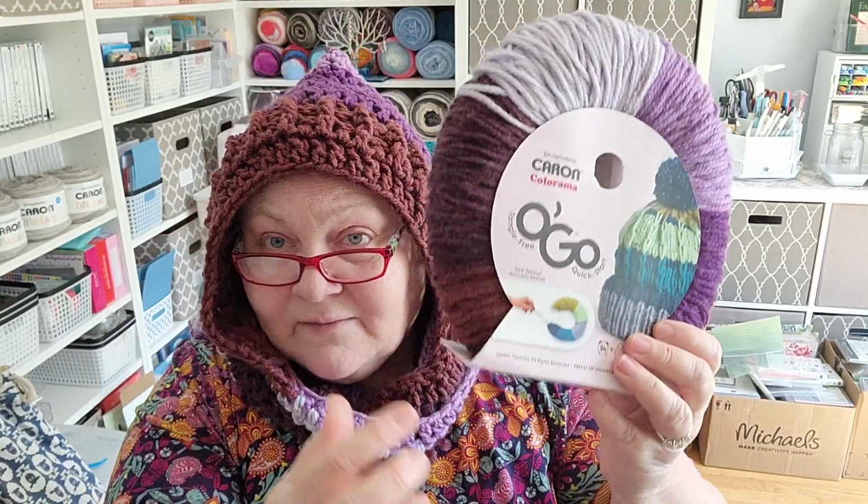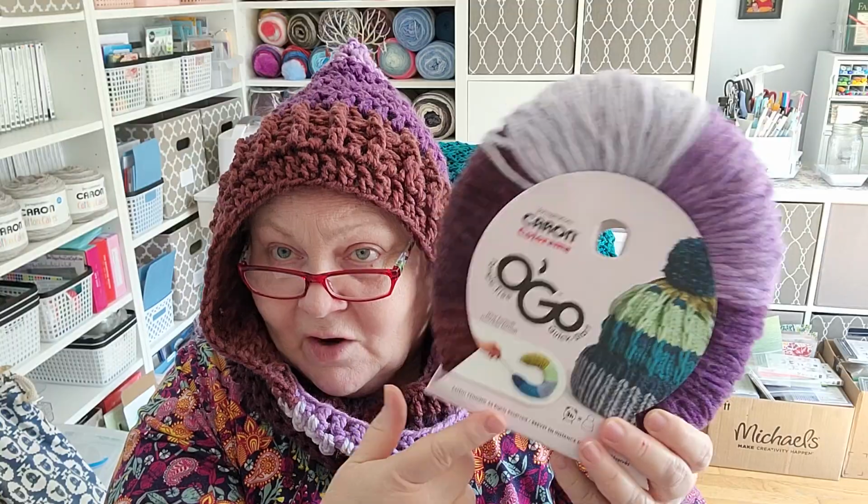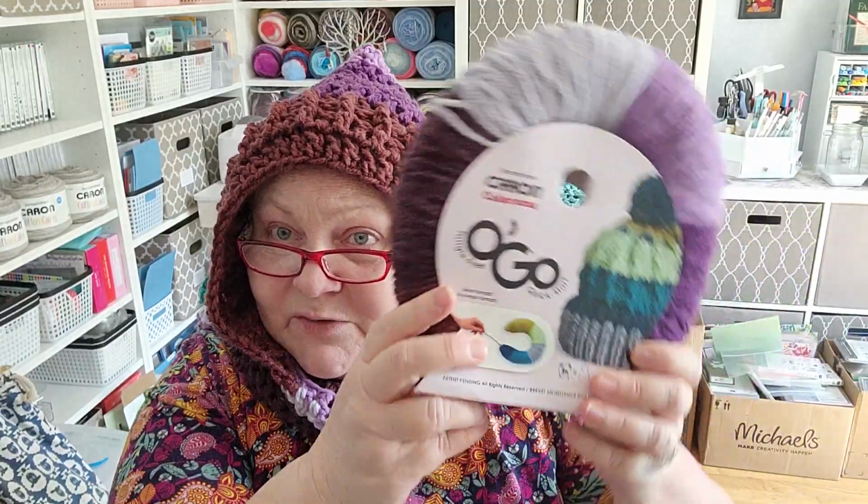Now, if you do use the smaller hook, you will save a little bit on yarn. You won't use as much yarn. And you guys, this hood took one Ogo yarn. I don't know what to call it. I guess it's a wheel. It took one wheel, or one donut. Let's call it a donut, because I like donuts. I have some in the kitchen right now. Ooh, yeah. Okay. So it took one donut to make this.